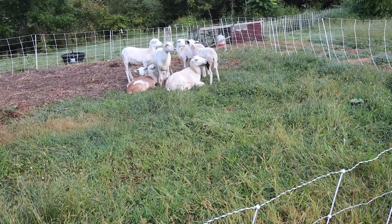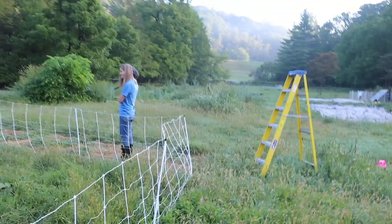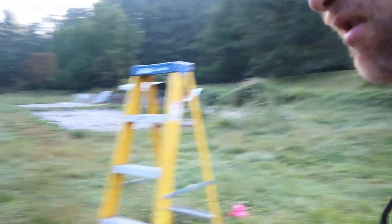The guinea's not driving y'all nuts? They're driving me nuts. Are they driving you nuts, Rebecca? Our bedroom's right there. We gotta get them out and free ranging. I think we gotta build the sheep shawl first. What do you think, Beck?